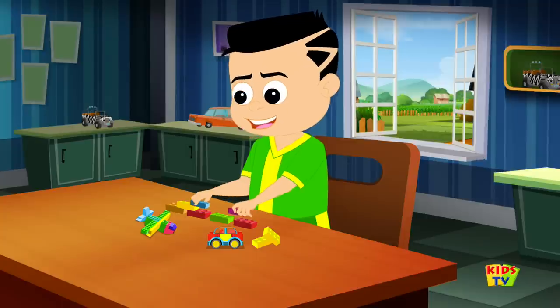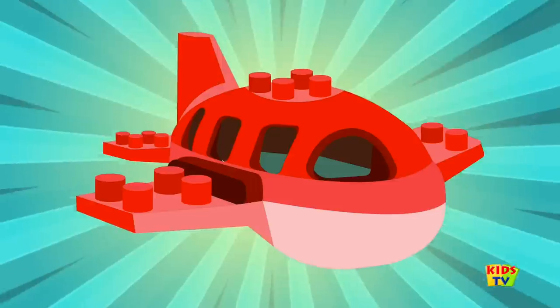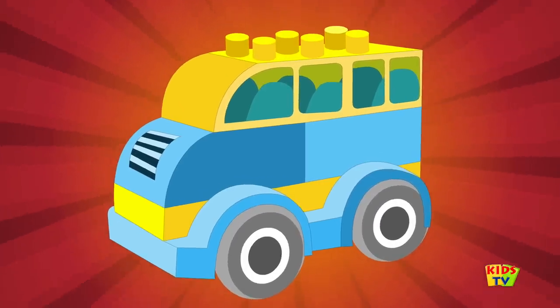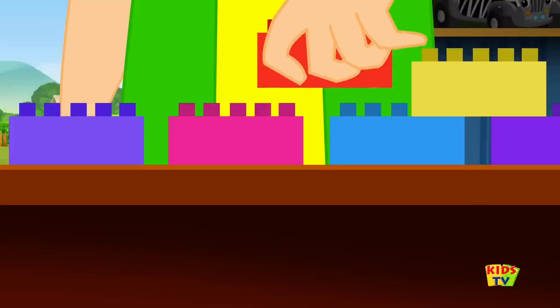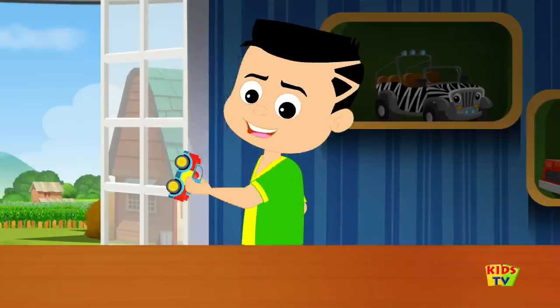I love my Lego, it makes me a star. I build a plane, I can build a motor car. I join the bricks, there are so many ways. If you want to play, here you are.